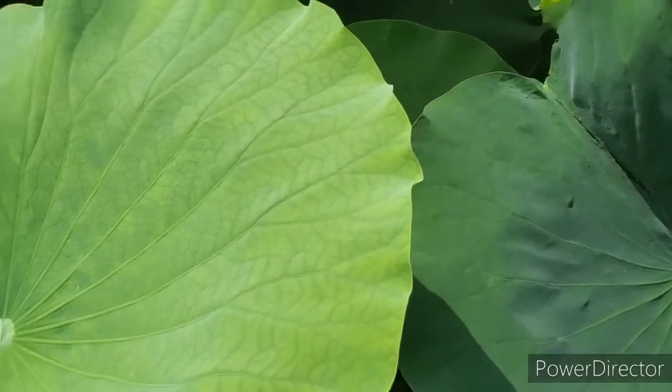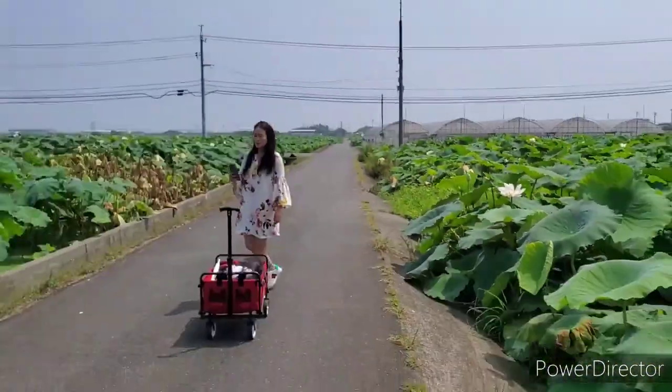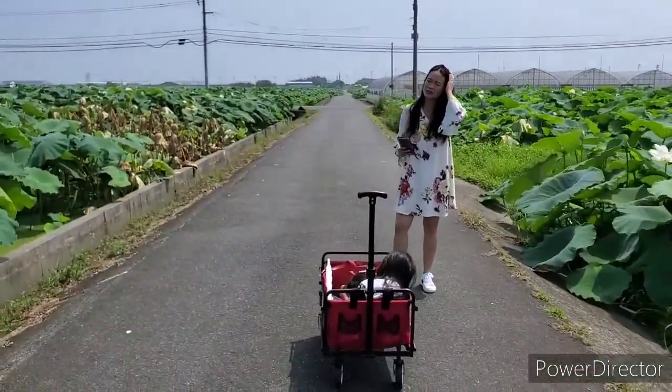So yeah, my hair is messed up right now. But it's all good, because I don't really do this as much. It's very hot outside. So, yeah.